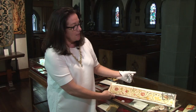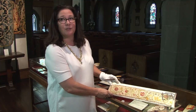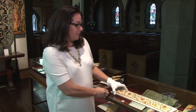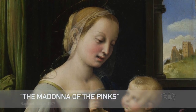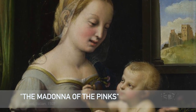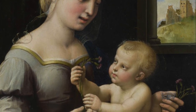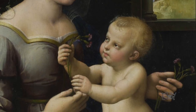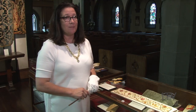There's a lot of floral motifs, which in the Elizabethan times, many people were not literate. They couldn't read. And so everything was symbolic. Everything meant something, especially the pinks. The art that we have found for this piece is the Madonna of the Pinks by Raphael. And it's baby Jesus holding the pinks. And the pinks symbolize Mary, because during his crucifixion, legend has it that she was crying. And where she was crying, pinks, or carnations, as we call them, rose.